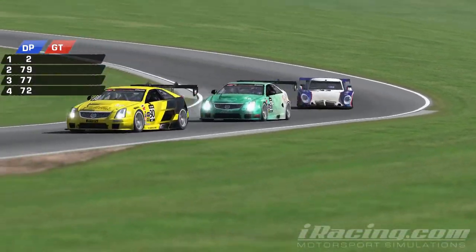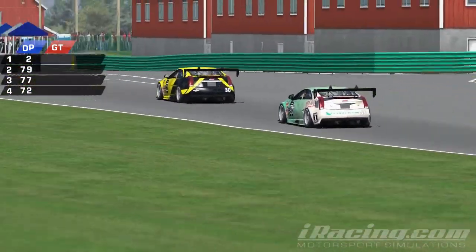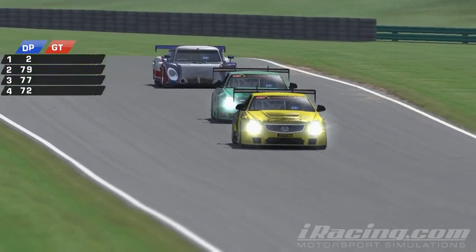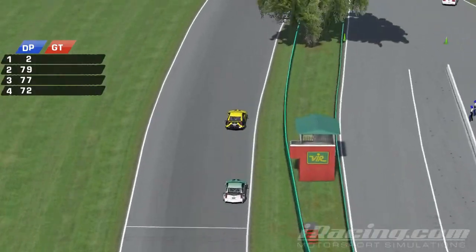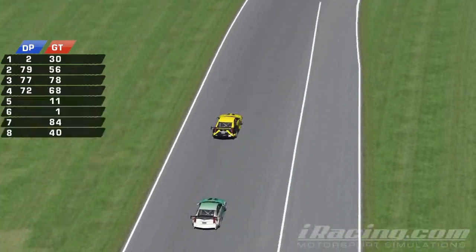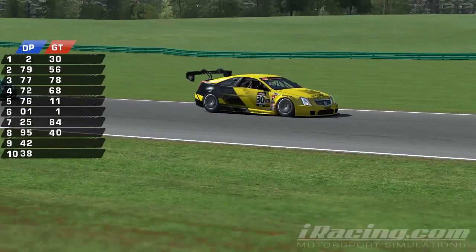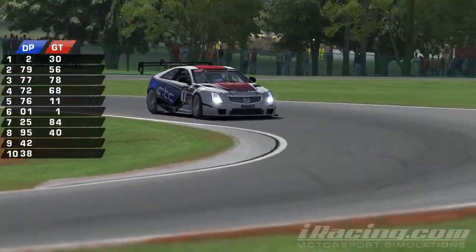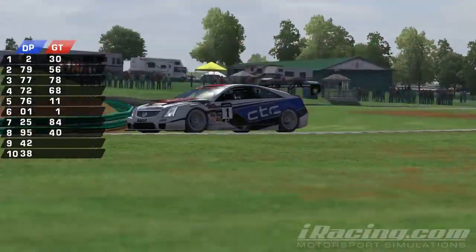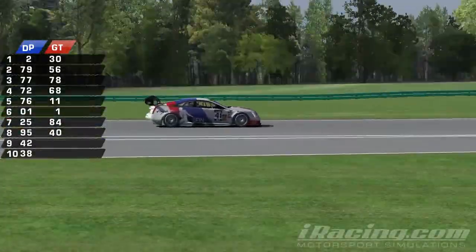Here's the battle for the lead in GT, and it's still Eduardo Prado in the lead. And that's going to be the victory right there. James Cullen not able to get back around Eduardo Prado, and that is the win for Eduardo Prado in GT. Great battle between both of those guys. Cullen got by early and led the majority of the first half of the race, but Eduardo Prado was able to get by in the pit lane, and he manages to hold on to the lead the rest of the race and win GT.